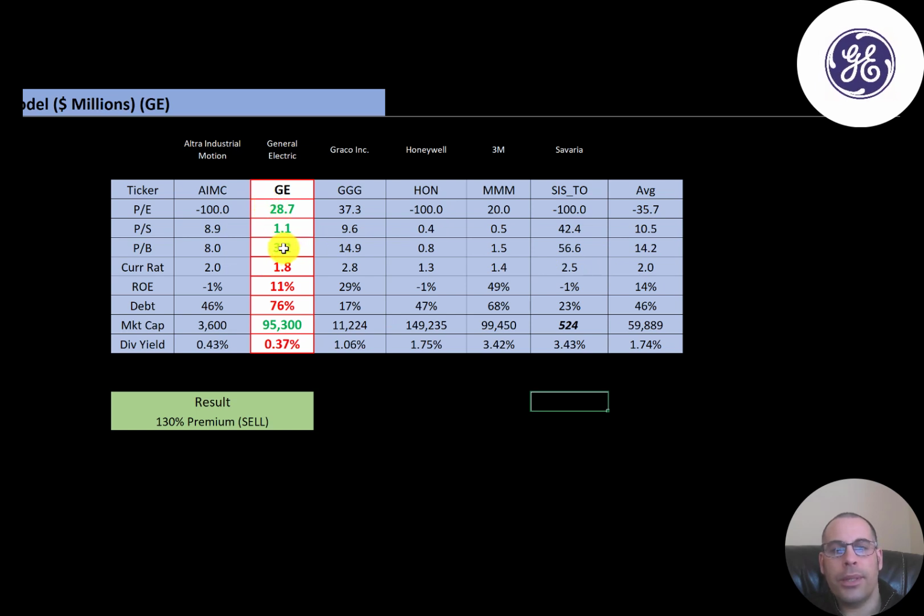Their current ratio is a little lower than average. ROE is a little lower than average. They're much higher in debt than the average. And their market cap is bigger than average at $95 billion. Average is $60 billion, although they are smaller than Honeywell and 3M. They pay the lowest dividend of all the companies in this industry.